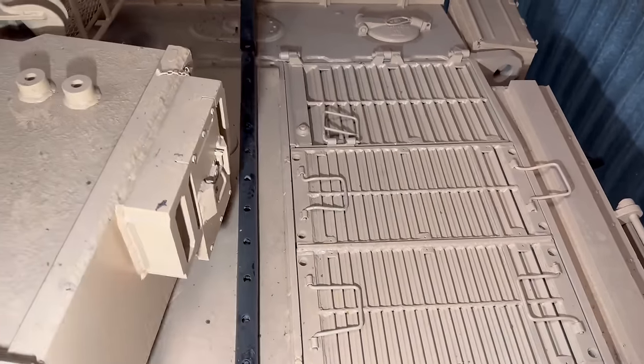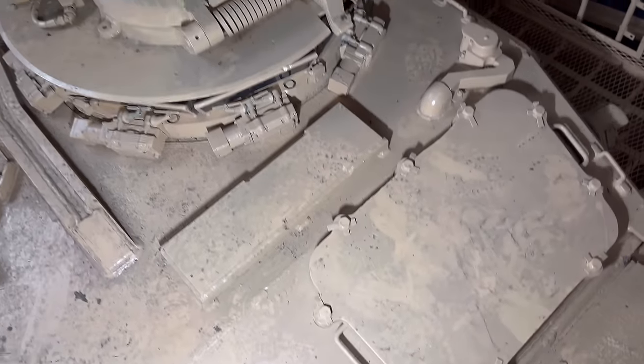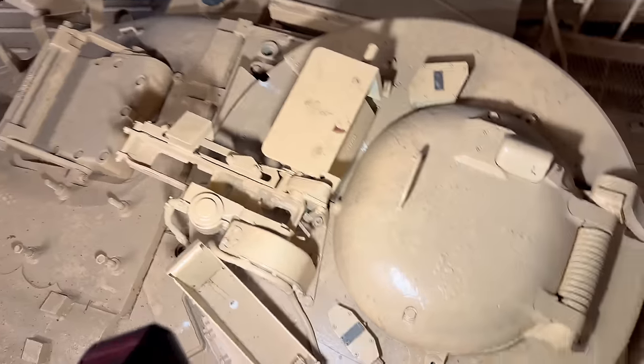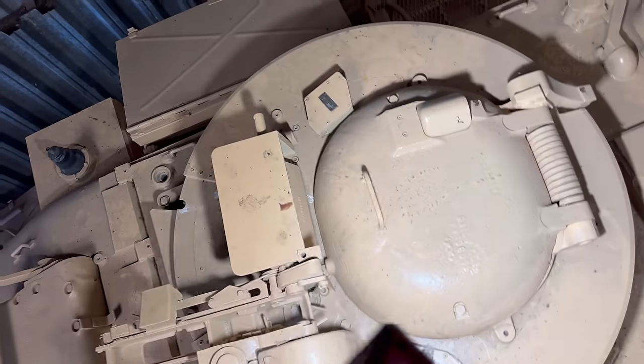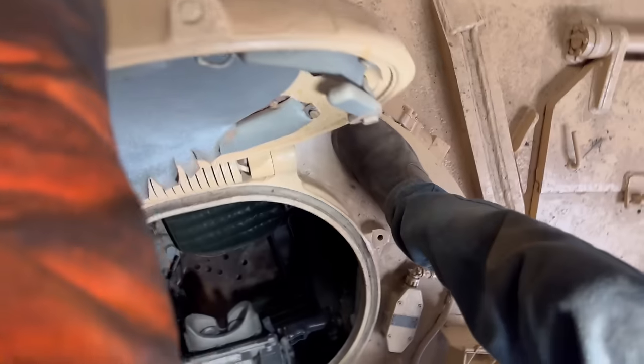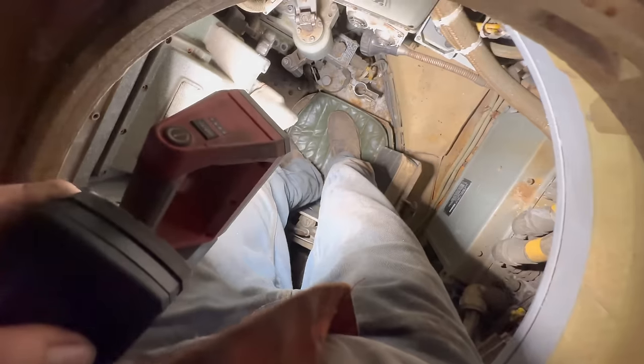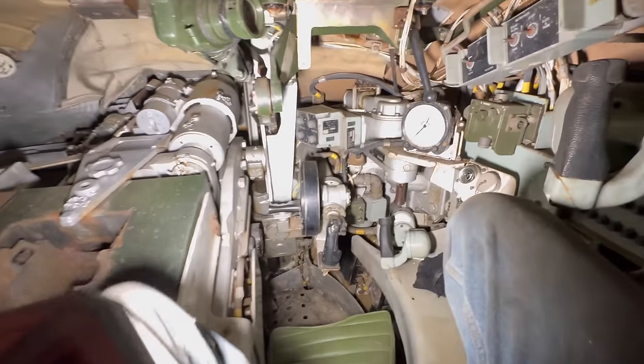Moving on to the Mark V Chieftain tank. This is another nice vehicle really. Very nice bit of kit. This is actually going off to America soon. It's another job we've got to sort out. It's really nice inside for one of these. Obviously you've got to remember these vehicles are 1960. And this being a Mark V is quite an early example of a Chieftain. So it's quite impressive to see how tidy it is considering how old it is.